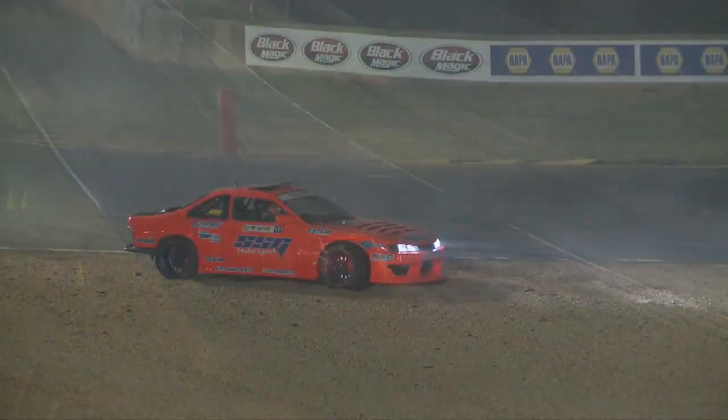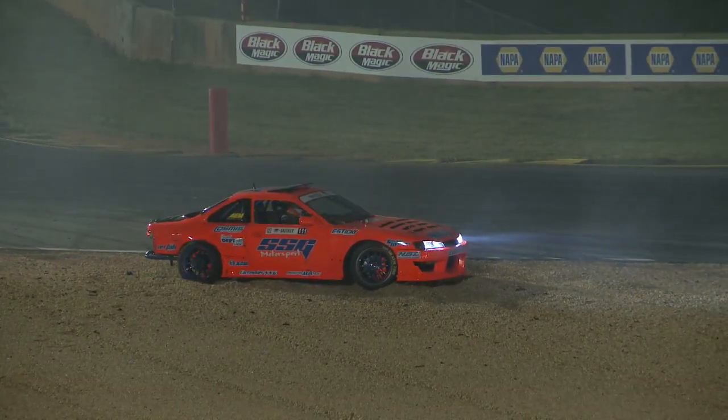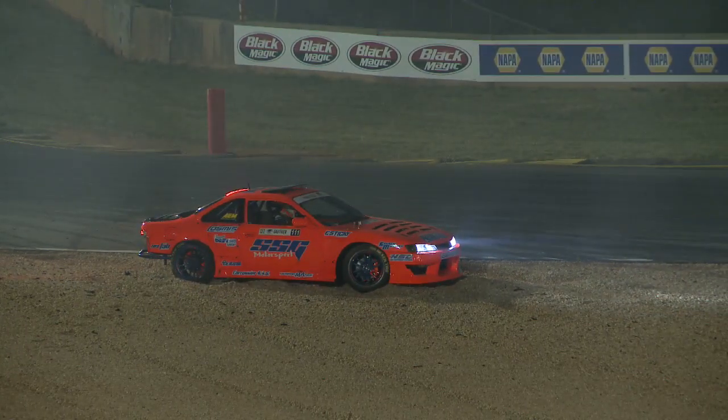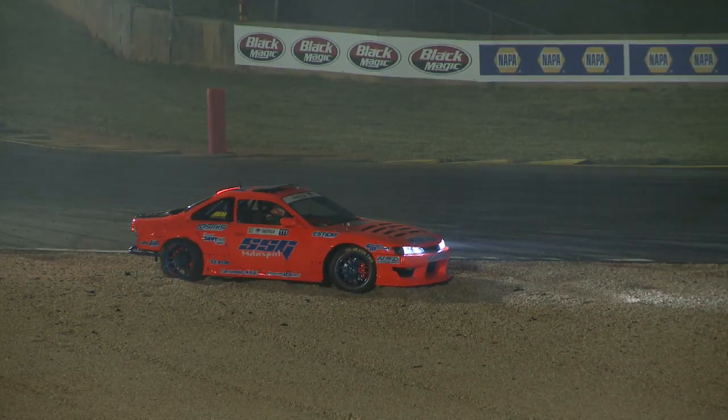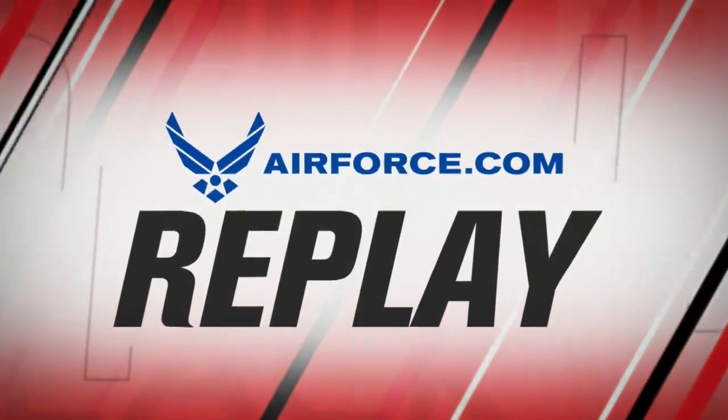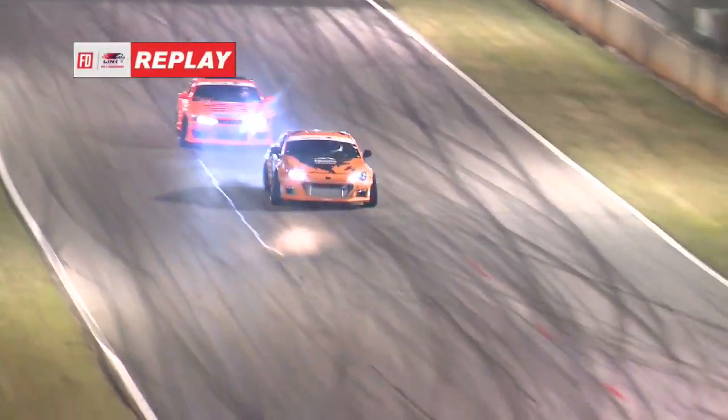And we will be cleaning up some gravel here from Gauthier. Well, much better job by Riley this time around in his lead run. Really got a good jump, was able to initiate cleanly, got back on the throttle, and Gauthier with that mistake here. Take a look at this.